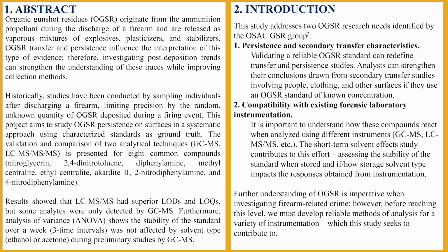This study sought to validate an OGSR standard of known concentration that can be applied to future transfer and persistence studies, functioning as a ground truth. The OGSR standard was evaluated using gas chromatography mass spectrometry and liquid chromatography tandem mass spectrometry. Additionally, the standard stability and storage was evaluated using two different solvents, acetone and ethanol.